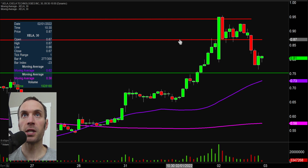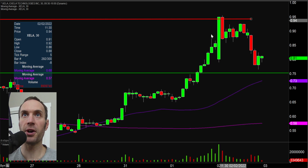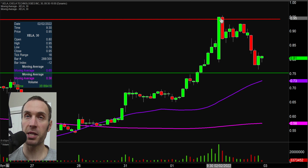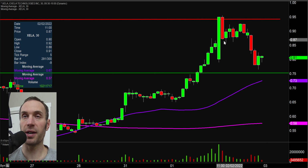Now, just from a clutter perspective, I'm going to go ahead and get rid of that line there, and we'll just focus on 95 cents now being that main overarching level of resistance, but mainly just because that 95, like I said, smacked the price back down and pushed it below that secondary area of resistance.